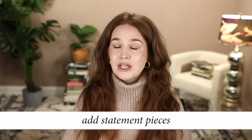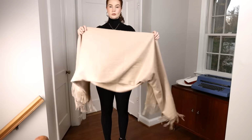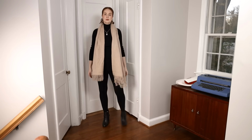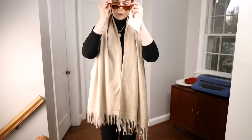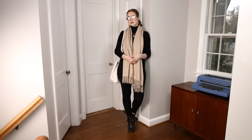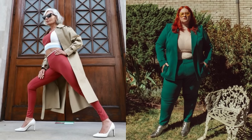I'd also style it with a strong shoe, like a heel or a boot, or a heeled boot, which is what I did. And the best trick, I think, if you want to try this but you're worried about feeling naked in it, is to layer it underneath something open, like a draped coat or a shawl or a chunky scarf. This is a fantastic base outfit if you know that you're going to be wearing a coat all day, like if you're going to an outdoor event in the fall.